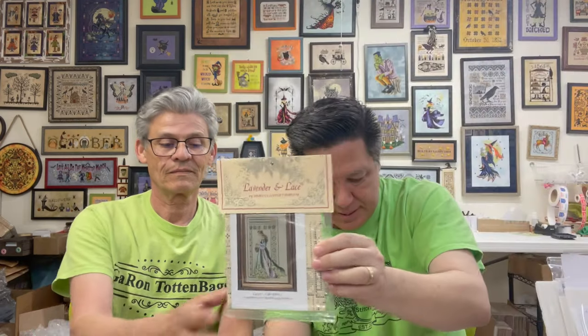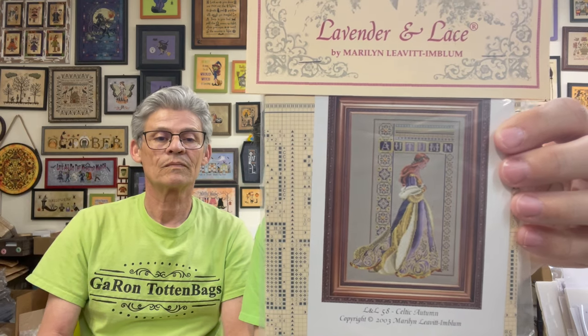Oh, I love these. And then we have Celtic Autumn. Now, Celtic Autumn, I saw somewhere in one of the Halloween Facebook groups, somebody took her and converted her to red, to orange and black, and made her more Halloween and put a hat on her. Oh my God, look at her.